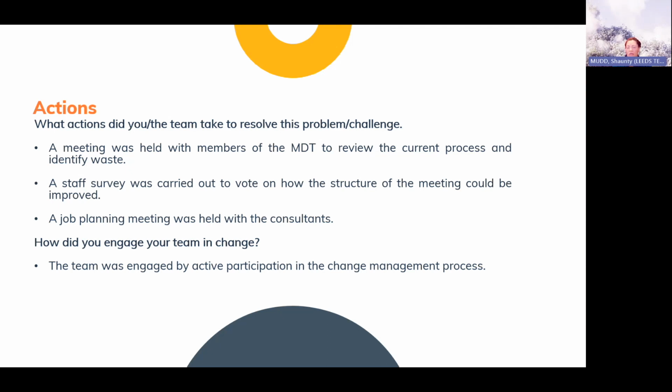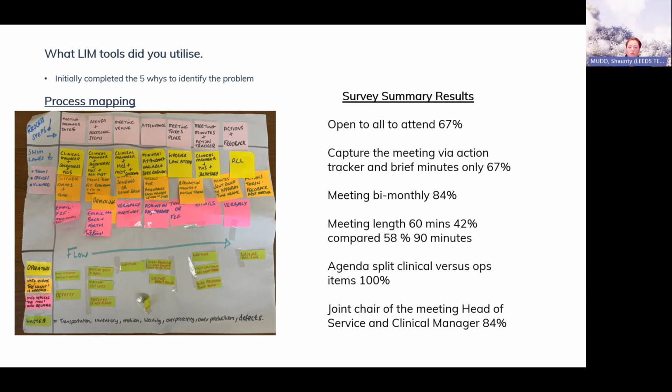I think the fact that they were involved and active in the process of change meant that they were keen to get involved with the change management process, really. So the tools that we initially looked at: we did the 5 whys to identify the problem and what we felt was the issue. We did the process mapping, which you can see in this colourful chart, showing what our operators were doing and identifying the key wastes, which were a lot of issues with a lot of emails going around.